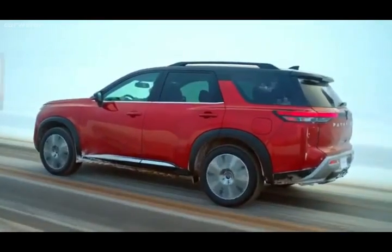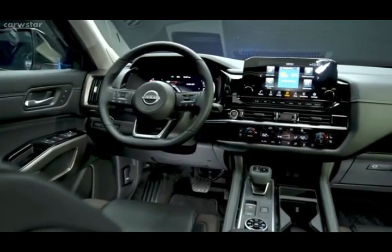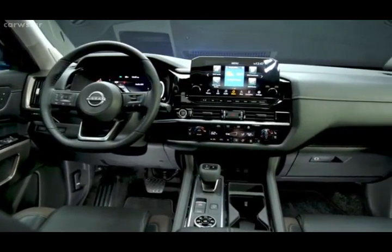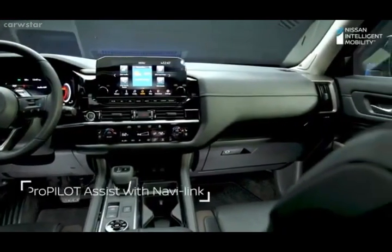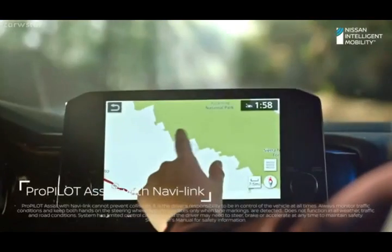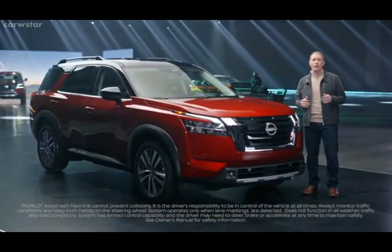Of course, wherever your adventures lead, you want to stay connected. When we spoke to Pathfinder owners, we looked at what they were expecting when it comes to connectivity, driver assistance, and safety technologies. We're delivering them our best, including Pro Pilot Assist with NaviLink, which takes some of the stress out of driving, especially in heavy traffic or on long road trips.